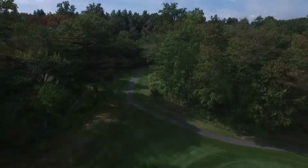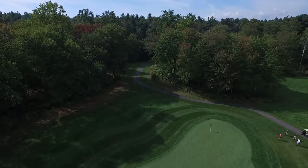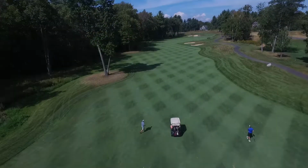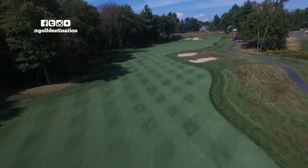The Ranch Golf Club is nestled in the rolling terrain of Southwick, Massachusetts. This magnificent design has drawn accolades from Golf World, Golf Week, and many others. The Ranch Golf Club is a modern classic in every sense of the word.